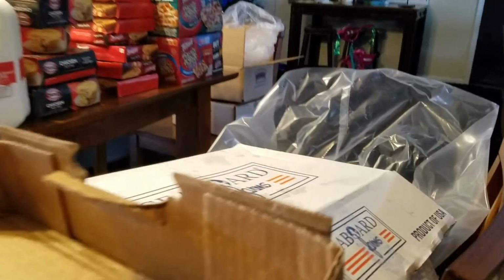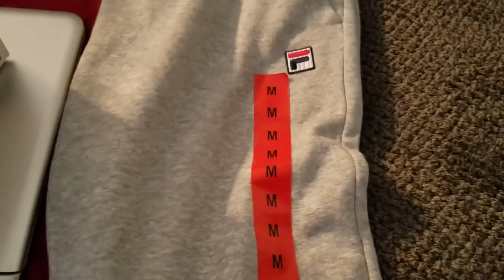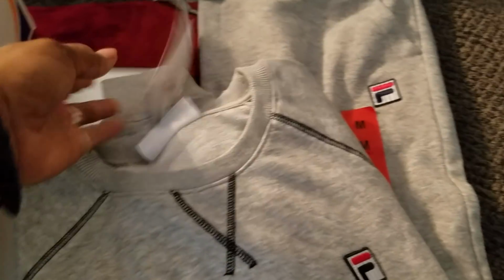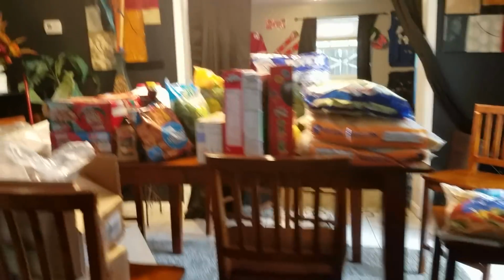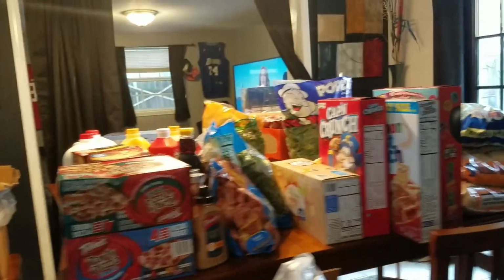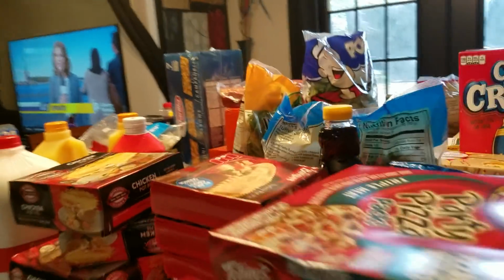I found an outfit in, y'all excuse me, this is my little seat where I come sit at, in Costco by Fila. And the pants were $12.99. And the sweatshirt was $14.99. So I got that. Galen's gone. He'll be back a little while later. But that's it. That's our little haul.